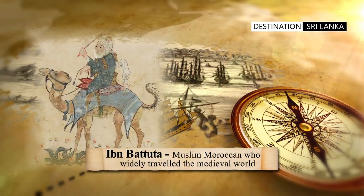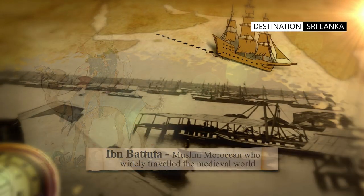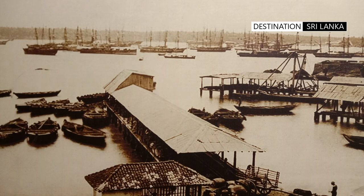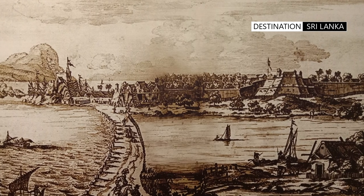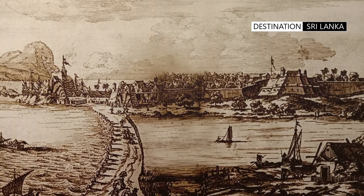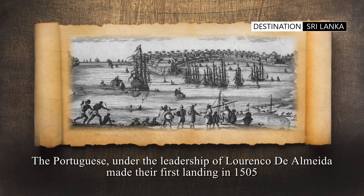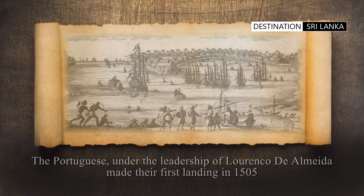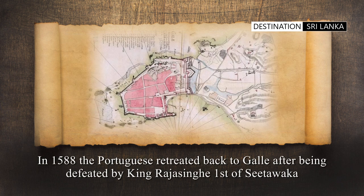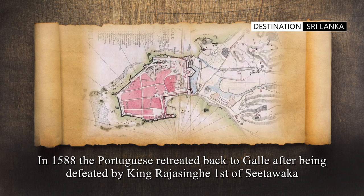Even before the Portuguese landed, Ibn Battuta had passed through Galle. Between the period of the 13th and 17th centuries, Galle was renowned as a port city. In 1505, it was the Galle harbour where the Portuguese, under the leadership of Lourenco de Almeida, made their first landing. The fort was originally conceived and built by the Portuguese in 1588.